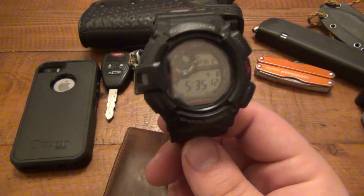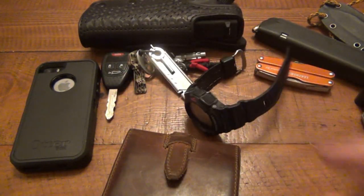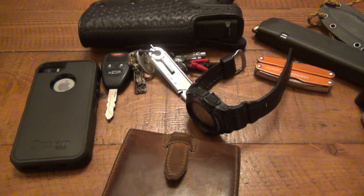As far as the watch, I went back to wearing a watch. This is the G-Shock. I showed you guys this many times in EDC updates. Love that watch. I love watches in general, but I don't always wear them. It's kind of weird. It's like neck knives.